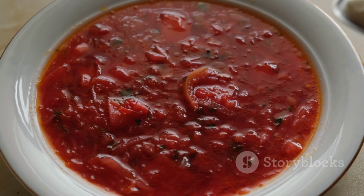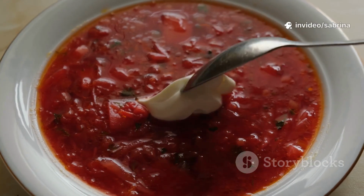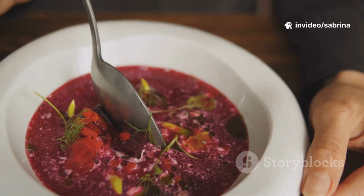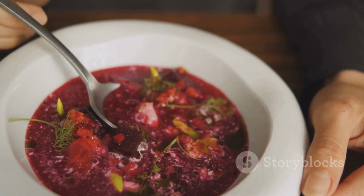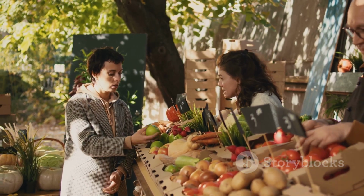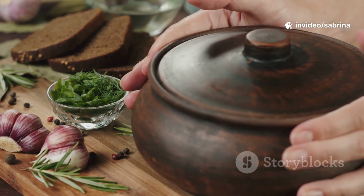Some people add beans, mushrooms, or even dried plums. A dollop of sour cream and fresh dill finish the dish. There are many kinds: classic red borscht, tangy green borscht with sorrel, and cold borscht for summer. Each version shows what's in season and what's grown nearby. Borscht is a living tradition, always changing.